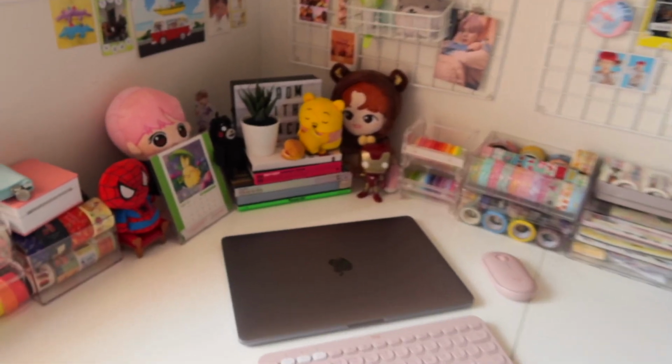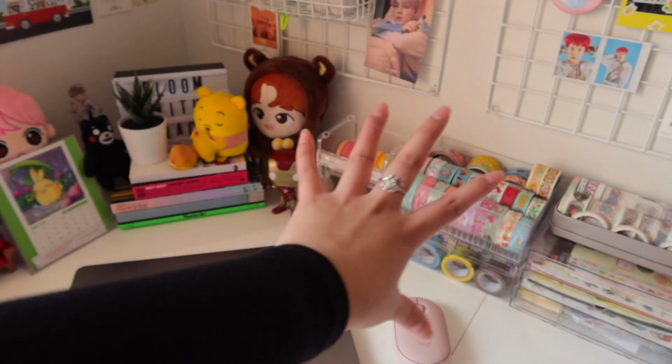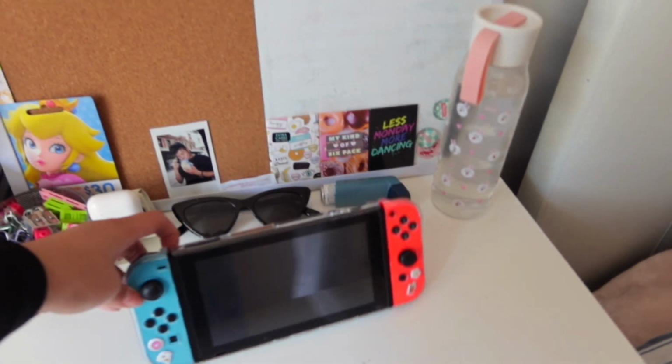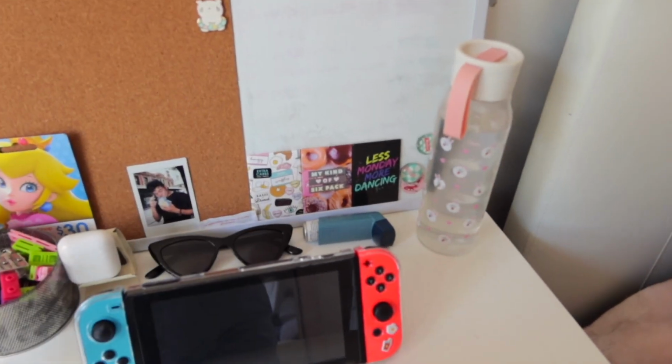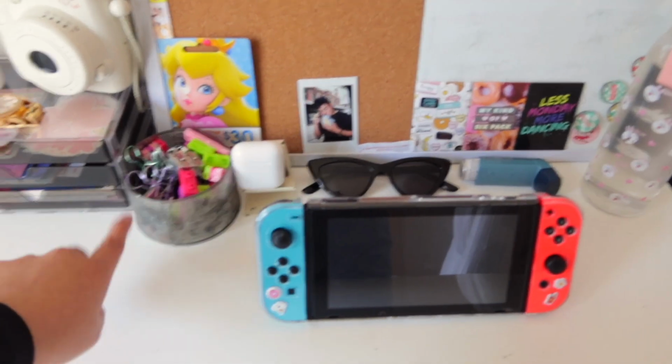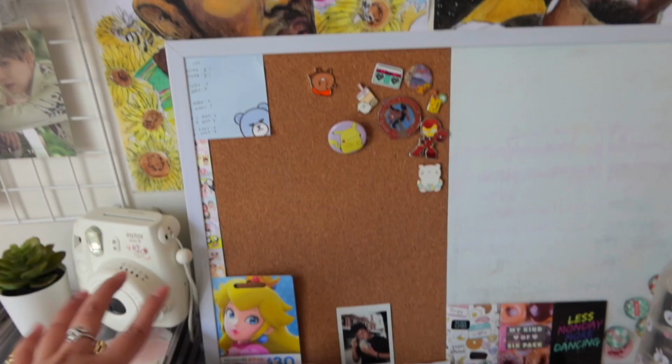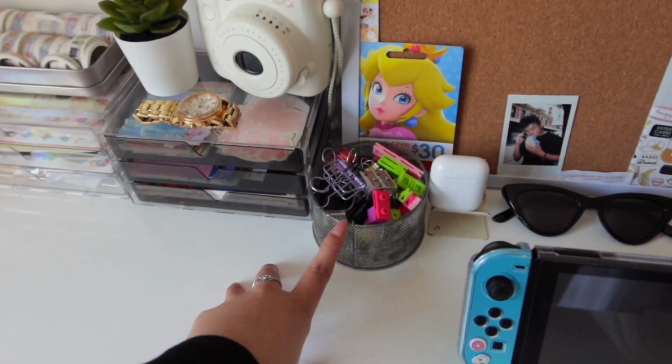So I got rid of it and moved it to the bottom of my cart over there, which is, I guess, my art supply section. So I cleared it out and I just moved everything pretty much. What I changed the most was just the layout of this section. I kept my whiteboard here. This is just where I keep all of my essentials, my water, my switch, glasses if I'm gonna drive, and asthma puffer. I put my AirPods here, and I also put my paper clips and my pins here as well. And I just felt like this was the most convenient place for this.